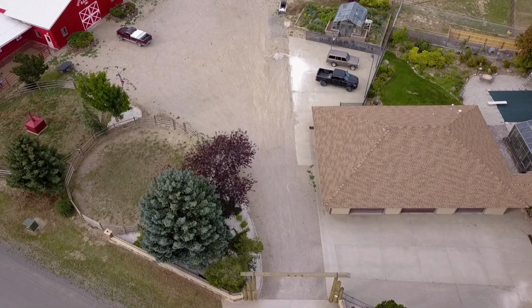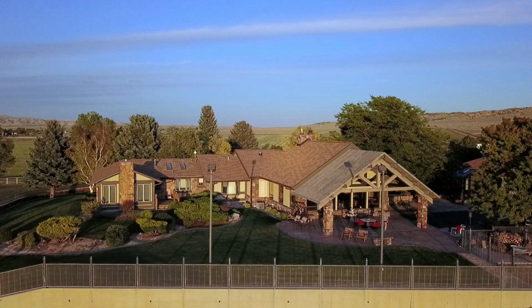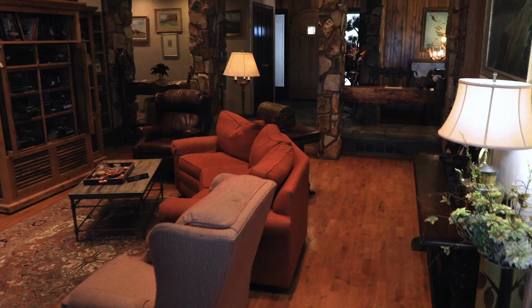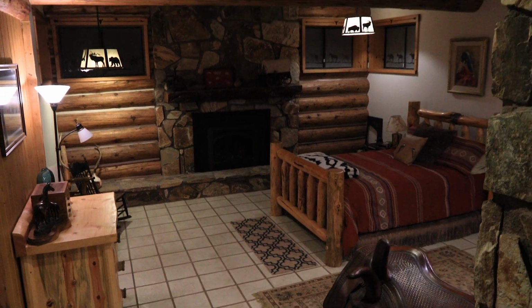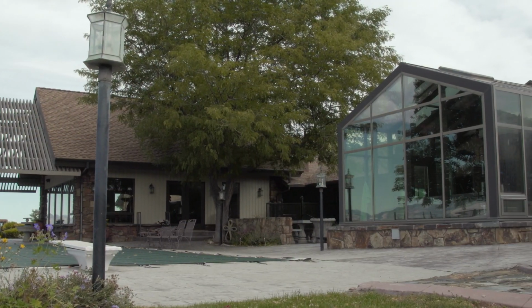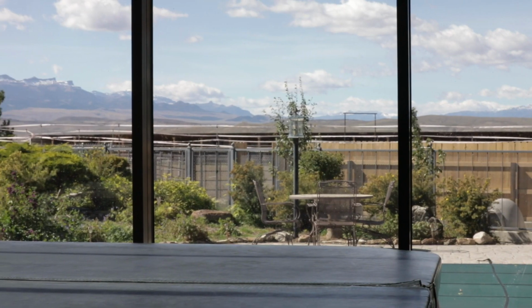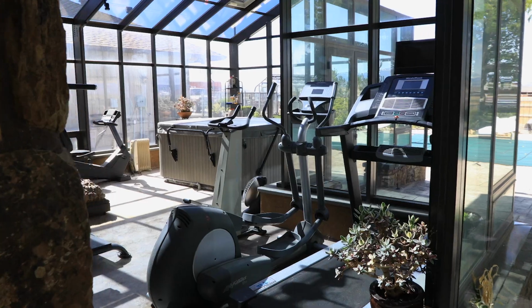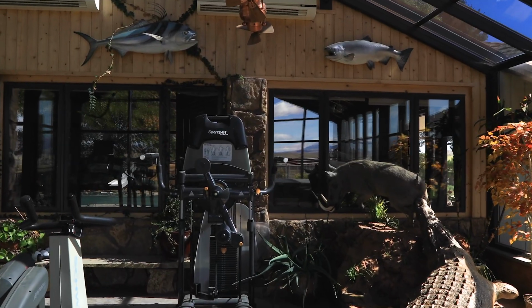There's a caretaker's house, 3-bedroom, 2-bath, and then the main house has 7,500 square feet. There are 2 basements in the house, north and south, with about 2,500 square feet. There's 5,000 square feet on the main level. There is a large solarium on the property. Yeah, the solarium, for me, has been a great place to have a hot tub and enjoy the view of the mountains. Also, we have exercise machines out there that we utilize, and it's been great for entertaining.